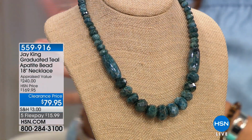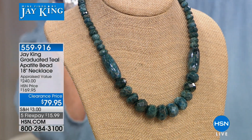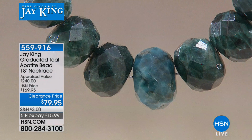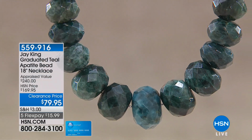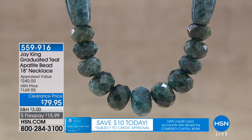I've been dying to do this presentation with you, because I have to say, in all my years, I've never seen anything like it. This was just kind of mind-blowing. This is a graduated teal apatite bead necklace. Today, it's only $79.95. It's our biggest markdown. It's the lowest price we've ever offered. It's way over 50% off.